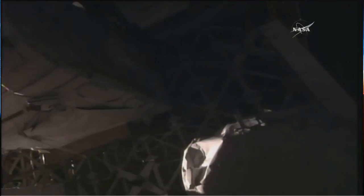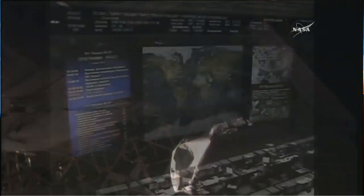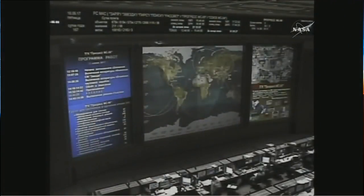Copy. I just lost the video image after docking, and we've just recovered the image. Docking. We copy and concur. So the time is incrementing on the display. And just a few seconds ago, we recovered video as well.